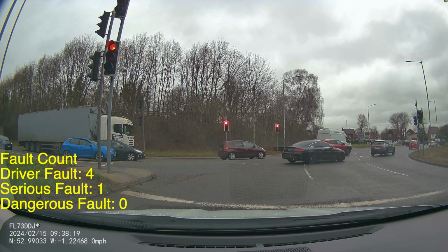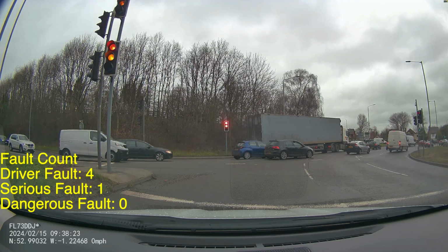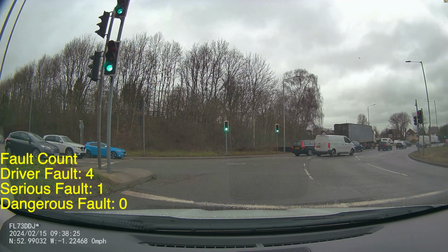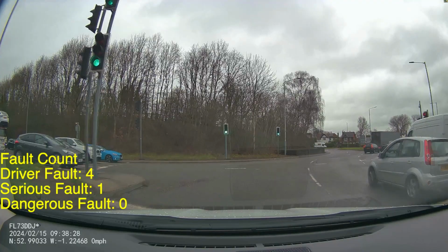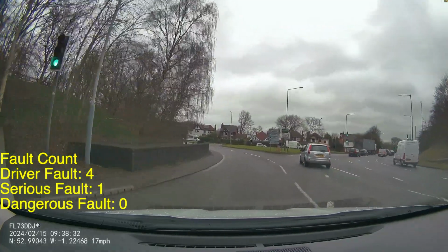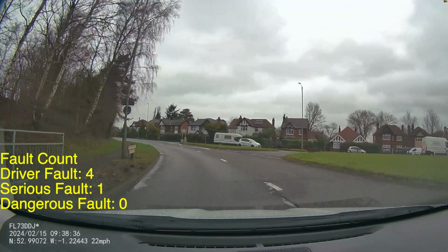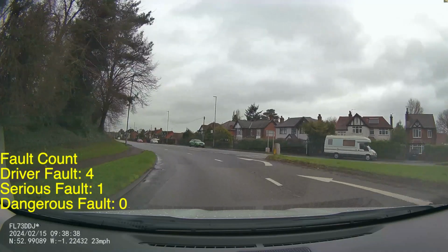As you're sat at traffic lights like this as well, try and avoid staring at the lights or staring at anything in particular, because you can very quickly zone out, and then when the lights change, you'll miss it. Remember your mirror checks when you pull away. See how the lines guide us off the roundabout here, and then you'll see the arrows on the right telling traffic to merge into your lane.